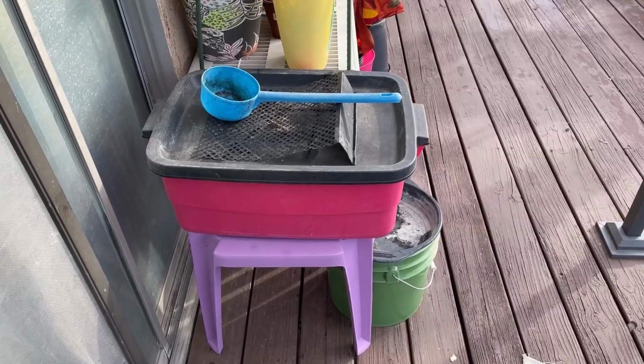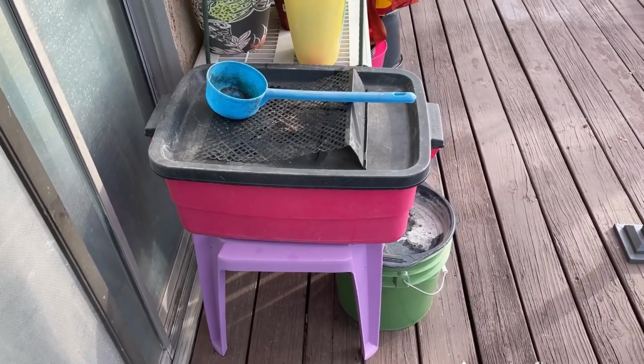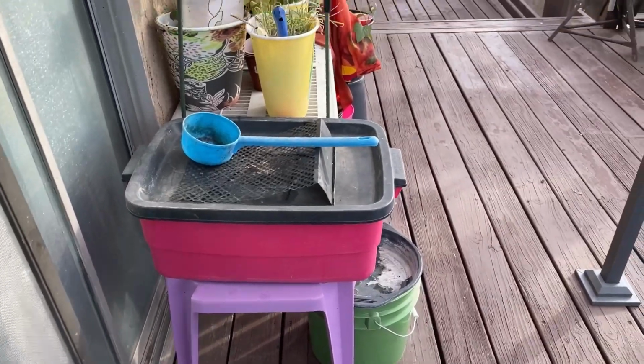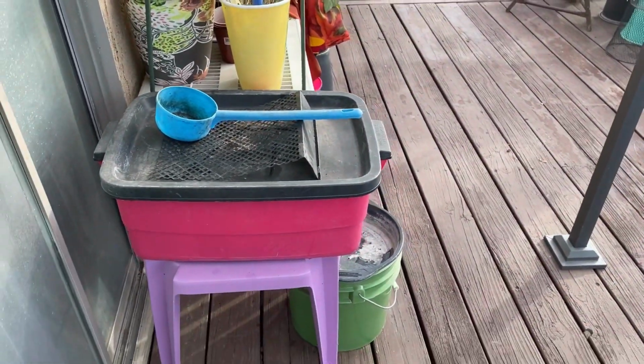I'm going to show you my tote that I have been composting kitchen scraps in, which is wonderful. Look at that. I did a whole video on it. It's the perfect compost system. No rain can get in, my earthworms or whatever microbes can eat everything up, and I can catch the water.